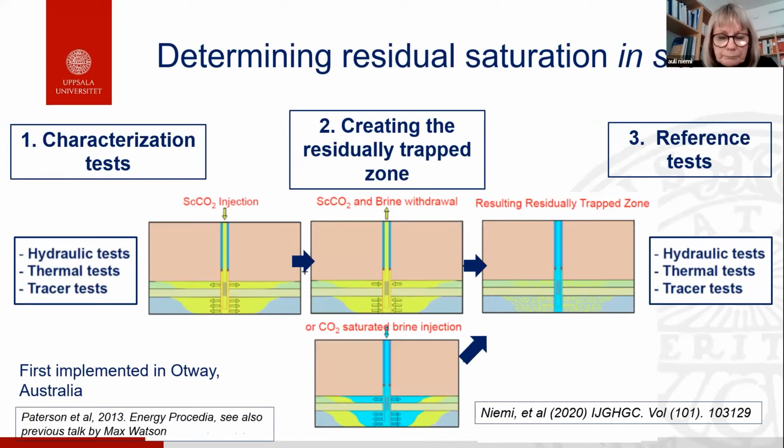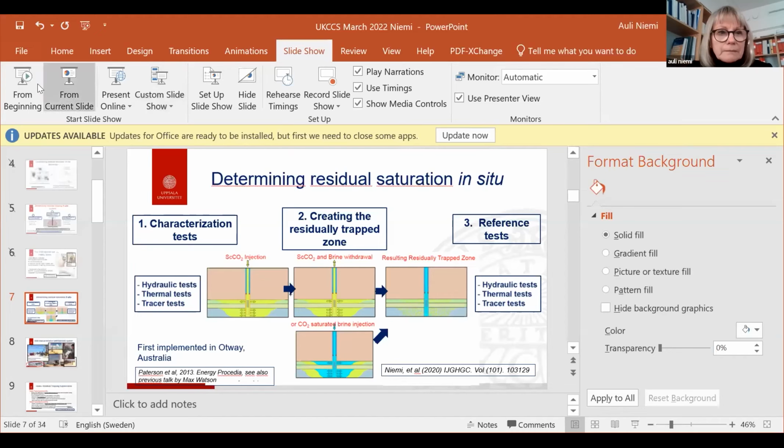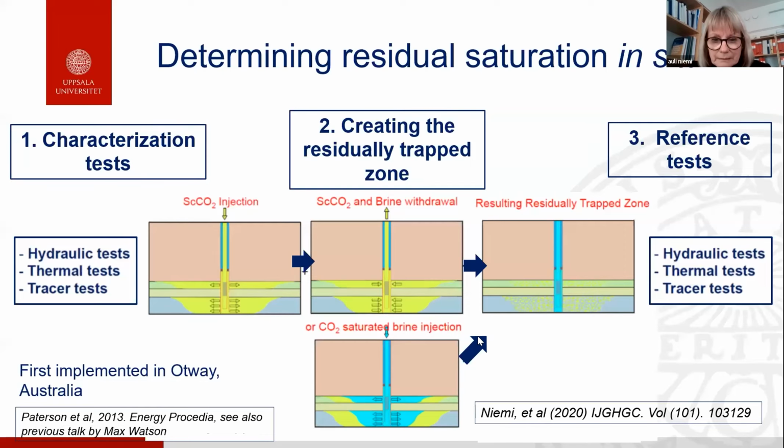Here is a presentation or a sketch of how to determine residual saturation in, let me see now, sorry, I wanted to get rid of something here that is disturbing my own view.